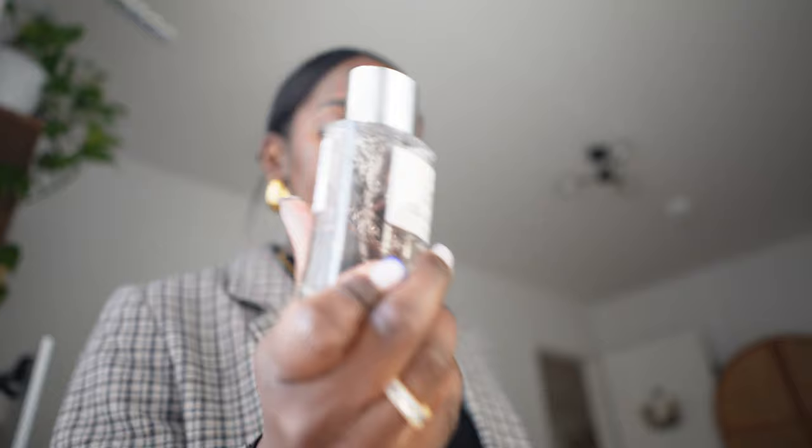I wore this scent combo yesterday. I also went to the office and I loved it. I got a compliment from the girl that's sitting next to me and she was just like, is that you? What are you wearing? And yeah, I told her I was wearing creme brulee. So creme brulee on creme brulee on creme brulee. That is my base scent, this body mist, hair mist.